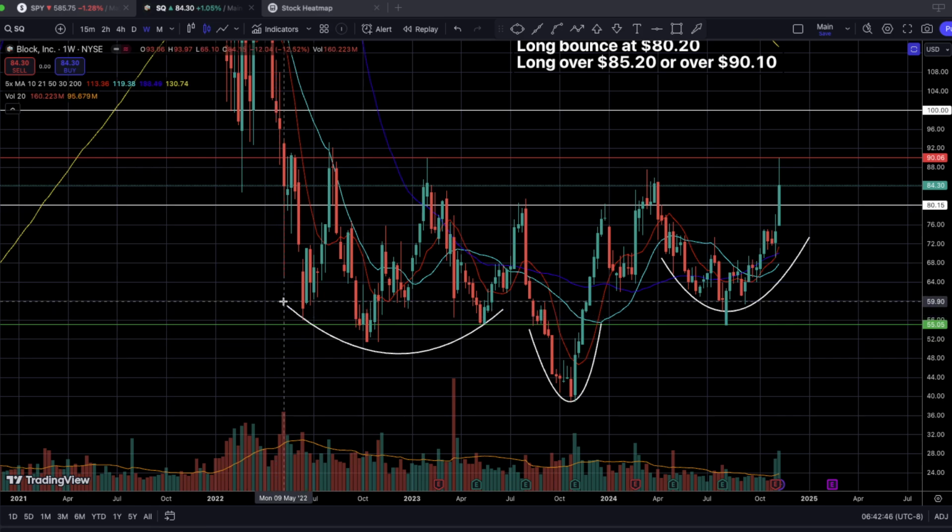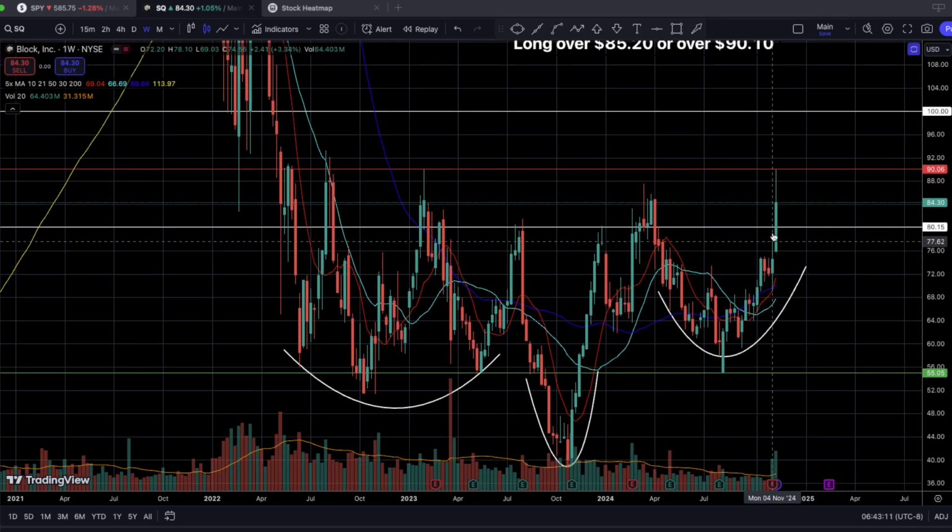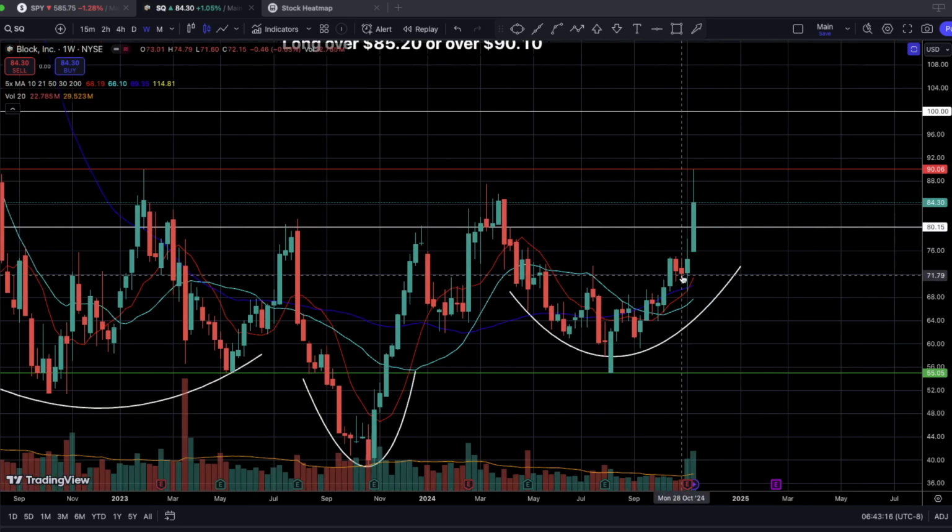And during that time, as we're making this very, very textbook macro base, we've also made a very, very large and macro inverted head and shoulders chart pattern, right? So we have the inverted left shoulder, the inverted head, and the inverted right shoulder, right? So these two shoulders are what clearly makes it a very, very nice looking chart pattern here, because this right shoulder especially, we've been able to come out of it very nicely last week, and we saw it with a lot of good volume, and this comes right after this earnings week of 2 weeks ago.